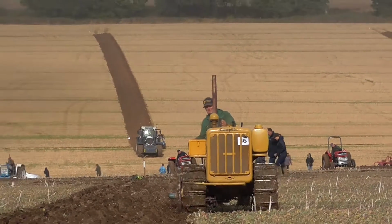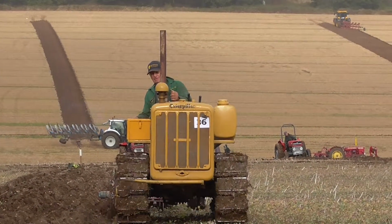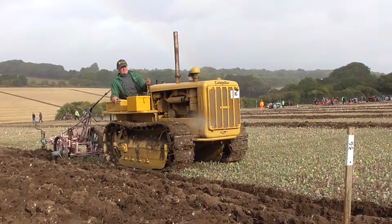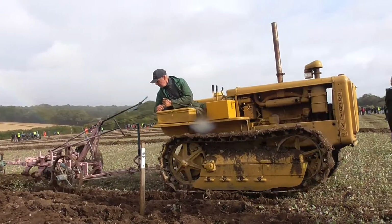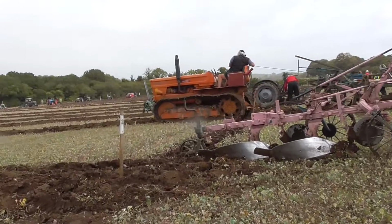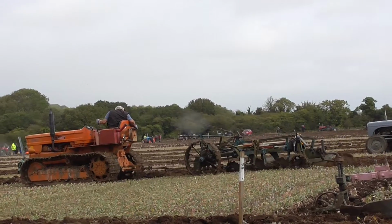Here's the little Caterpillar again. So definitely no problem with his traction abilities. Intent on keeping a straight line. Just about there's people paying attention because he can't see what's in front of him. This is the Fiat that I was talking about. It's looking like 60s, 70s maybe. Never seen one like it before, so where they'd picked that up from, I don't know.